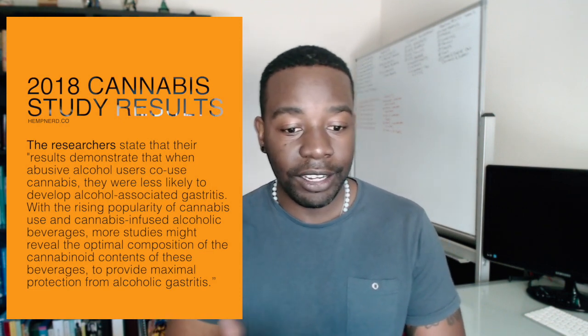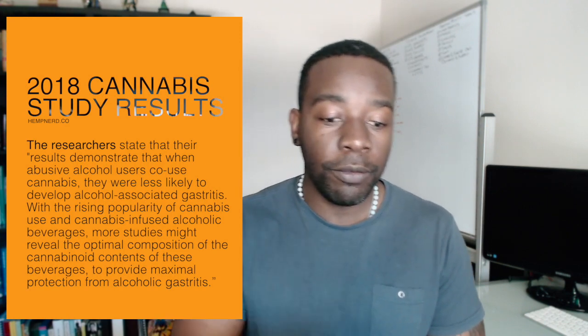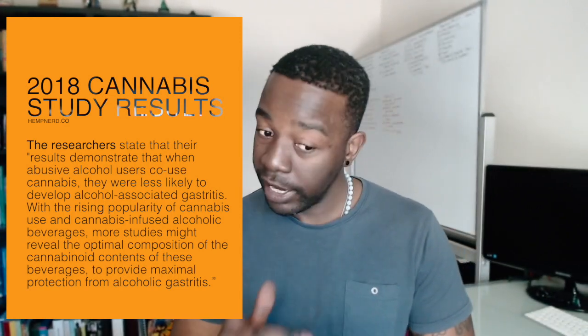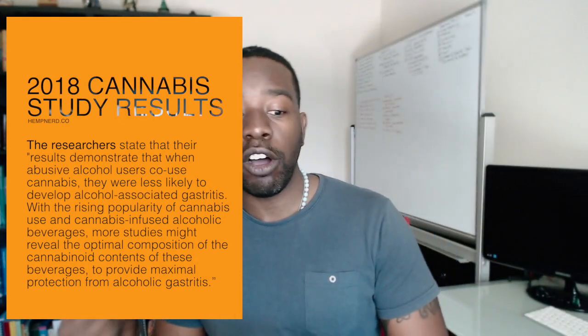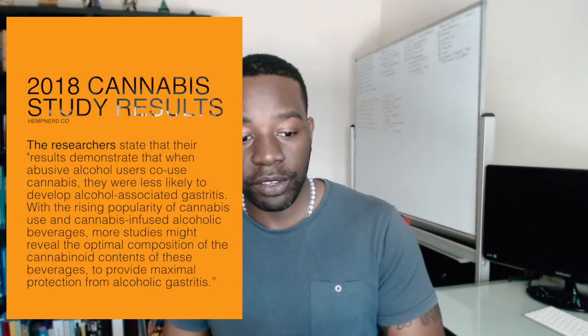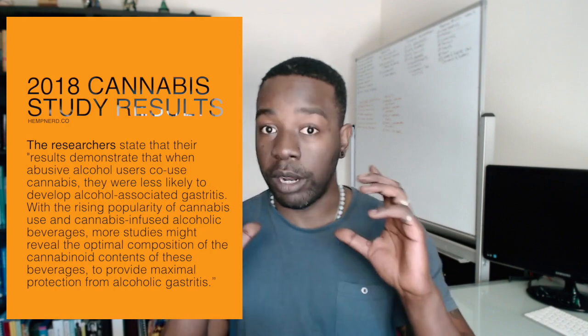They concluded the publication by stating that results demonstrate that when abusive alcohol users co-use cannabis, they were less likely to develop alcohol-associated gastritis, which we already know is one of the causes. With the rising popularity of cannabis use and cannabis-infused alcoholic beverages, that I didn't know about, but that would be interesting, more studies might reveal the optimal composition of the cannabinoid contents of these beverages to provide maximal protection from alcoholic gastritis, which is what I'm trying to drive home, not just with this piece of content, but with every piece of content moving forward.